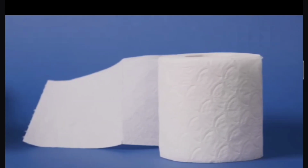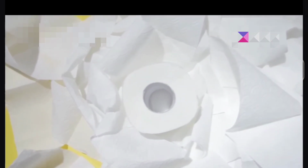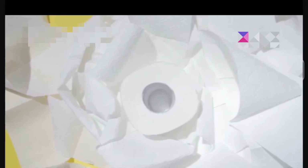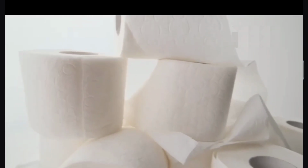The paper is passed through rollers with raised patterns. These patterns are pressed into the paper, creating the familiar quilted texture. The embossing process also helps separate the sheets, making it easier to tear them off the roll. There are many different embossing patterns, each designed to enhance softness and absorbency.